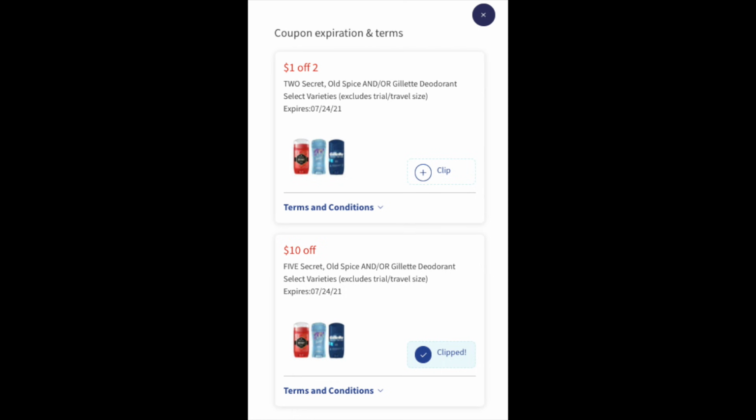So the digital coupon that you're going to want to load to your Walgreens account is the 10 off of 5. So the one at the bottom, not the one at the top, you don't want that loaded because you don't want the dollar off 2 coming off. You want the larger one to come off. So please make sure you only have the one loaded.